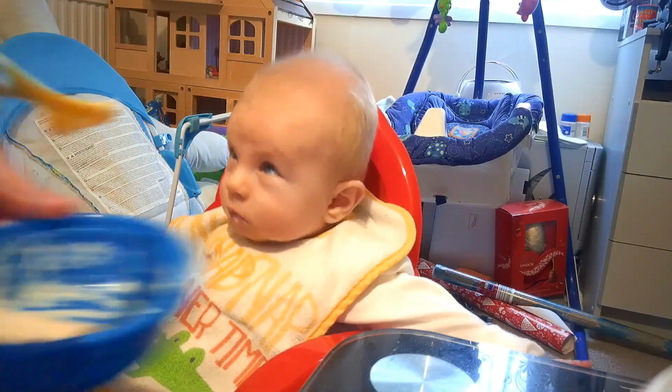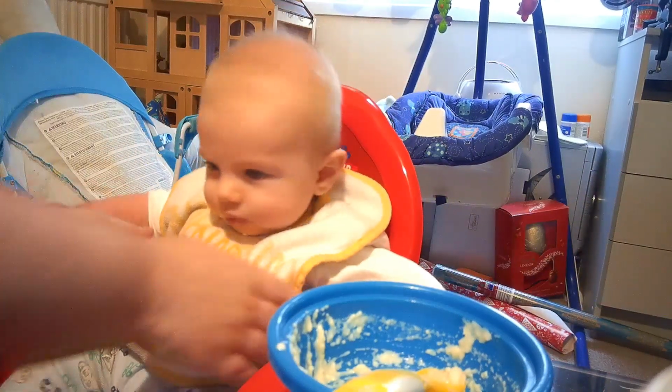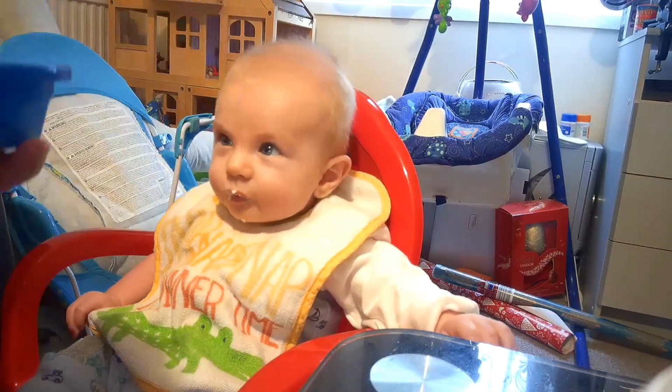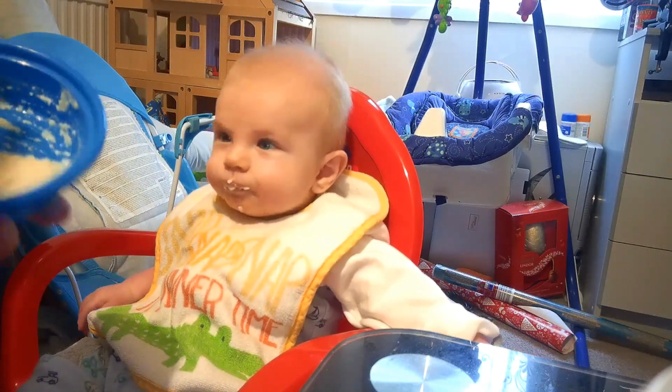So he does normally sit up in it really well, but I think his pyjamas are making him slip. I think also because he's got a big nappy on, because you've done big wee-wees. We tend to eat breakfast first and then get dressed. That way less mess over your clothes.